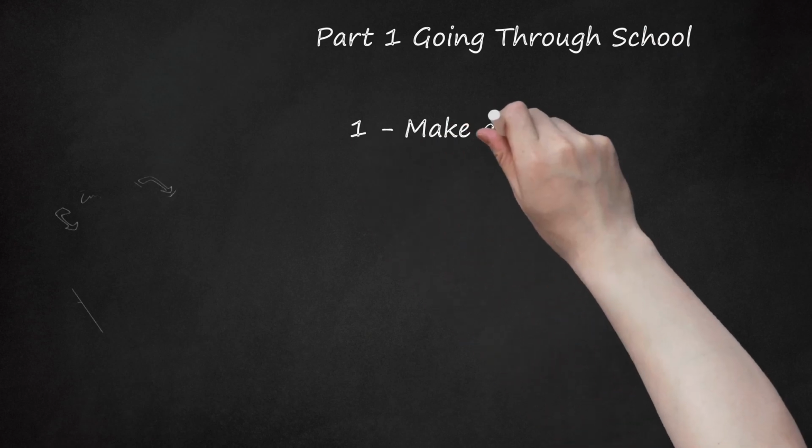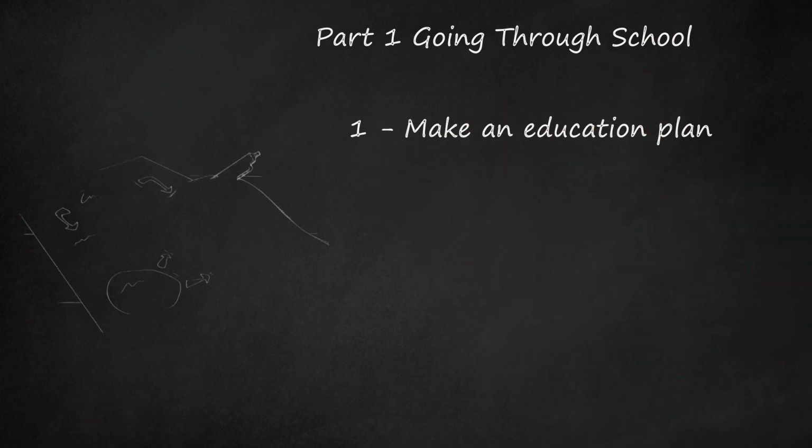Part 1: Going through school. 1. Make an education plan. Even in high school, you can start planning for a career in orthopedic surgery. In fact, the earlier you start planning, the better.